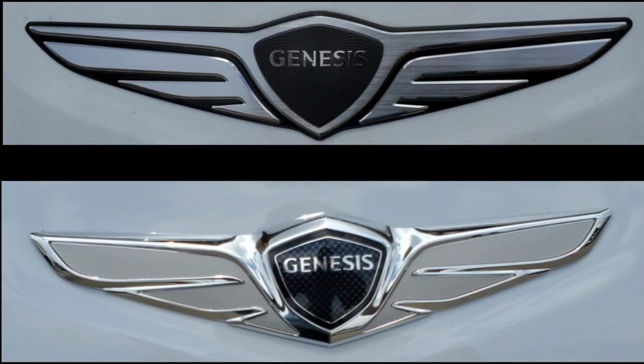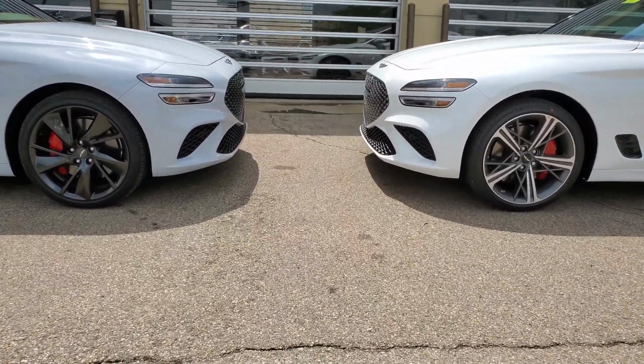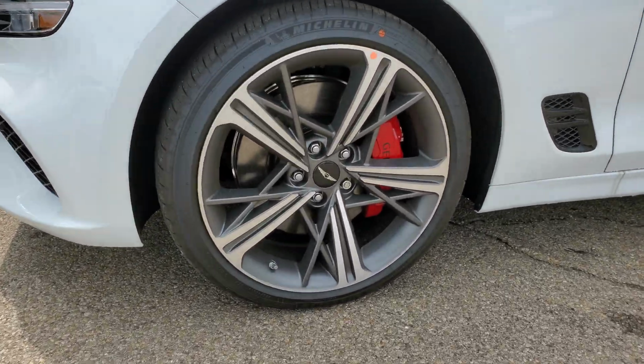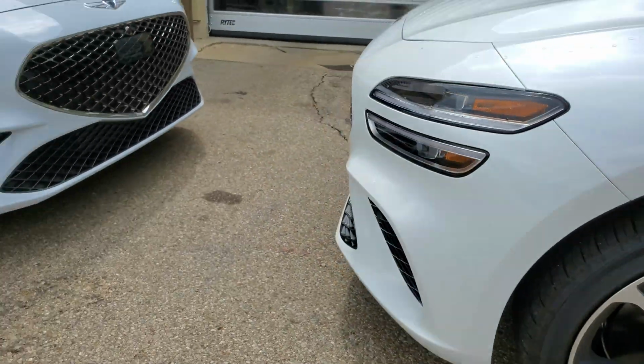Now, probably the biggest and most notable change on the exterior of the 24 model is the updated rim style. As you can see, taking a close-up look right here just to give you guys a good look. They also updated the Brembos to say Genesis on them instead of Brembo.